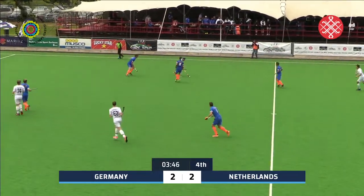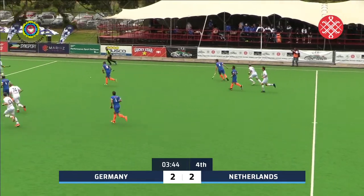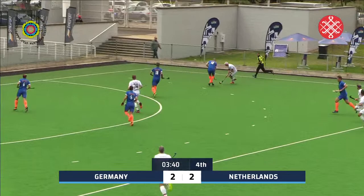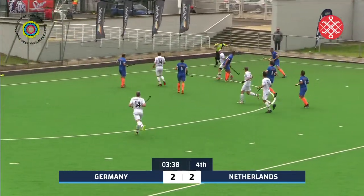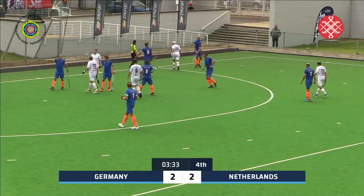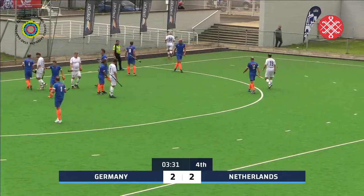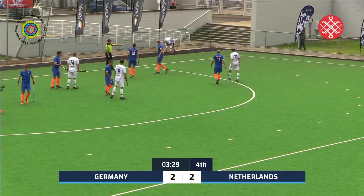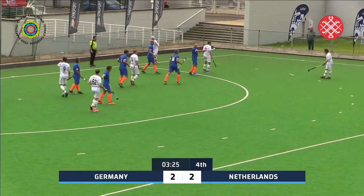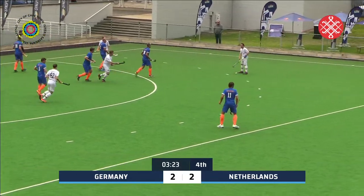It's thrown up ahead to Jablowski, who finds Gosling, and he will work and show off his skill, and he's forced a free hit already. Gosling, what a workhorse for the Netherlands, at least for Germany.